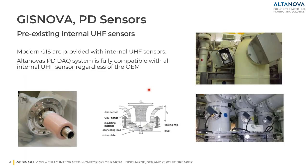In the following slides, you can see some pictures starting from the pre-existing internal UHF sensor, here on the left, and some other example here on the right, where the majority of modern GIS are provided with an internal UHF sensor. We can connect our acquisition system with the totality of this kind of internal sensor, which can bring a lot of benefits, even in terms of sensitivity and the ratio between noise and signal. This is the preferred solution where we have an internal sensor to use.